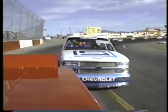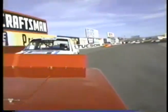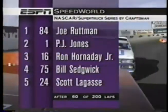It has been a very competitive Racing Champions 200 here at Tucson Raceway Park. And here's a guy providing a lot of the sparks. We'll be back to see if he can pull off the pass right after this.